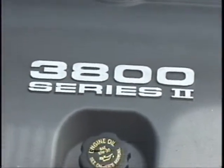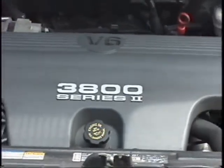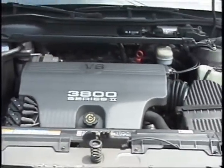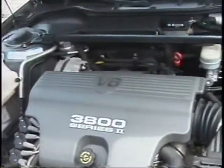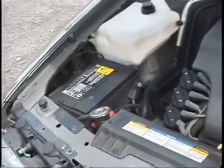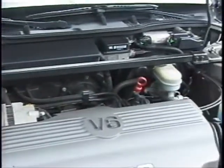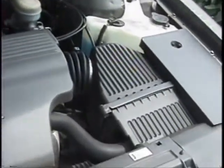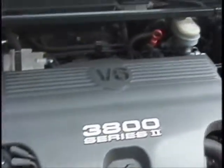Amazingly enough, the engine is still pretty clean, even after going through half of a Cleveland winter. But it's still in pretty good shape. Nice big V, I think it's a V6. Yeah, it says V6. And it's pretty clean in here. Haven't put a whole lot of money in this thing in repairs. Mainly 2 oil leaks is all I've had to really take care of. But this is pretty clean.